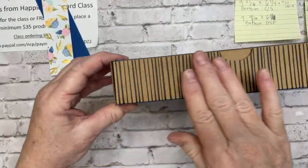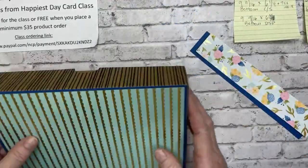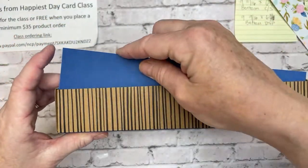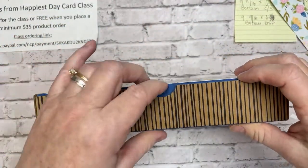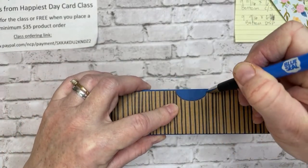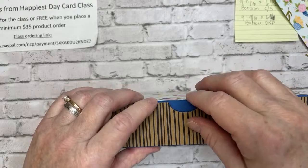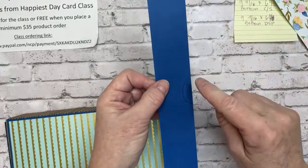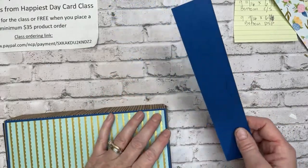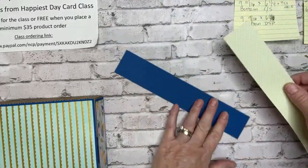The last is the front here. So what I tried to do was I slid this underneath for that little notch, right? And then I know it's all the way down there. I took a pen and I just made a little line there to tell me where that notch is. I tried to cut it out with my paper snips and I was not perfect. So I'm going to use a circle punch just to notch that out.